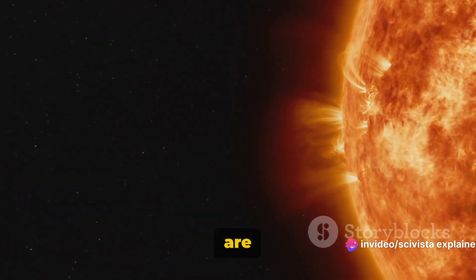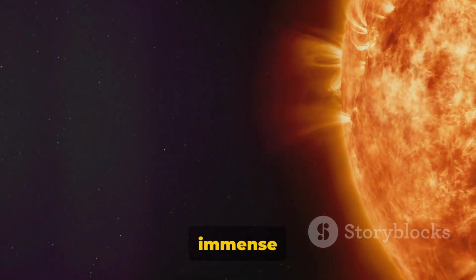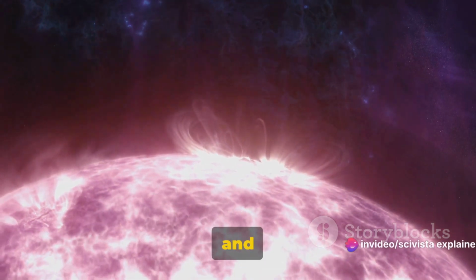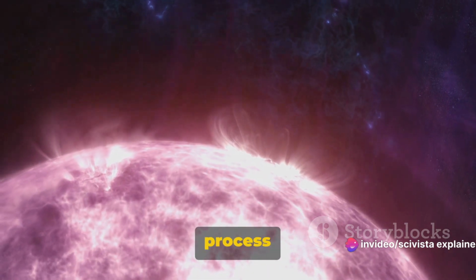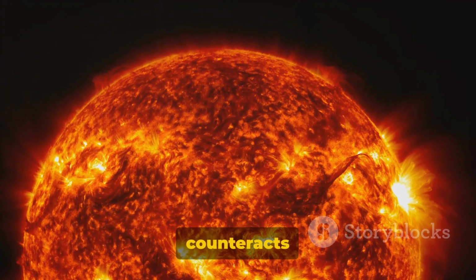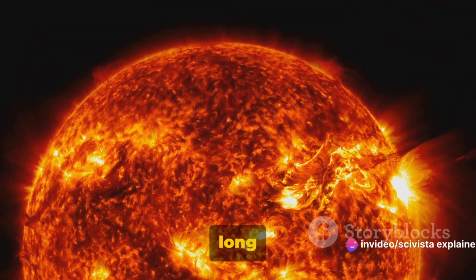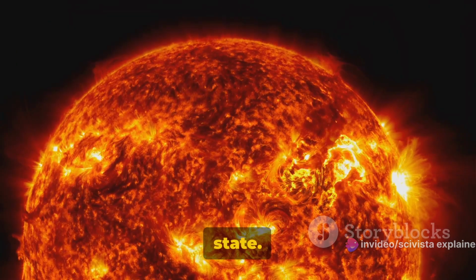Well, stars are massive. Their cores are under a lot of pressure due to the star's immense gravitational pull. This pressure is so intense that it forces hydrogen atoms to come together and fuse into helium. This is nuclear fusion. This fusion process keeps the star stable. The outward pressure generated by the fusion counteracts the inward pull of gravity. It's a delicate balance, an equilibrium, if you will. As long as there's enough hydrogen to fuel the fusion, the star remains in this stable state.